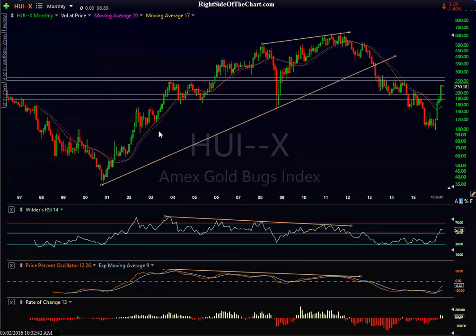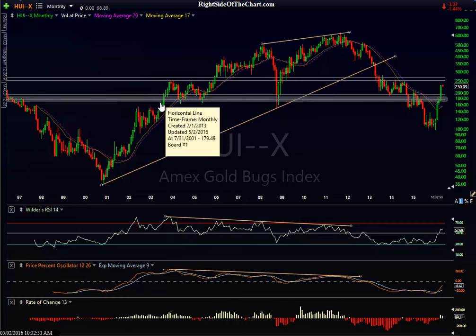So again, you need to be nimble. You need to exit if you're wrong. Stops, as I said, can be quantified. There's quite a bit of resistance not too far overhead. Just make sure you sharpen your pencil and calculate what that will mean in dollar terms, depending on how much you put into the trade.